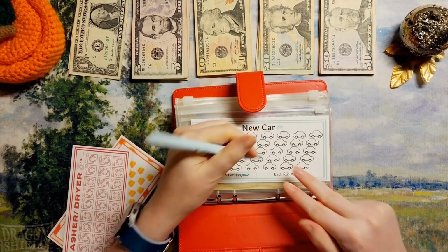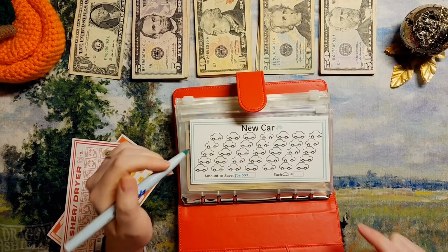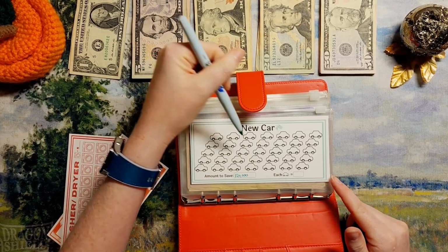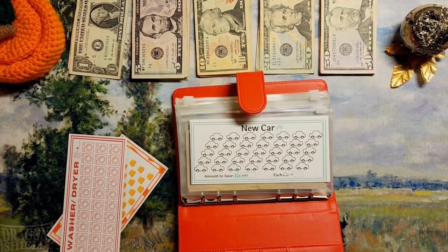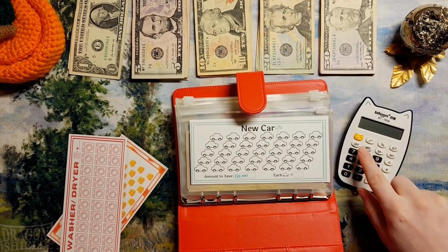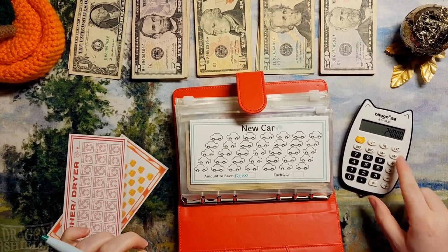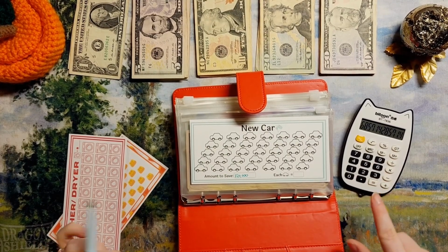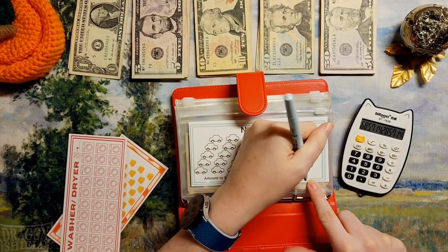These are my Vis-à-Vis Expo markers that are wet erase. So that means there's 5 times 7, 35 cards. Okay, we're about to use our friendly calculator. So we have 24,000 divided by 35 cars. So that means each car, okay, that's very specific, is $686 or thereabouts.